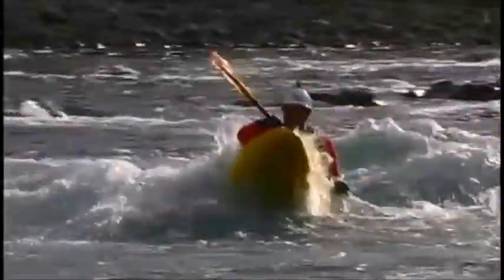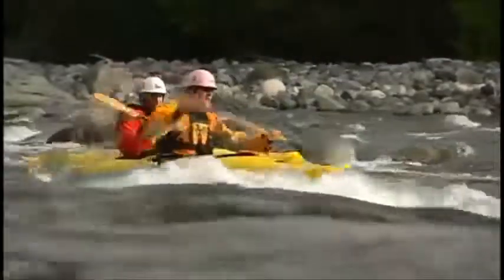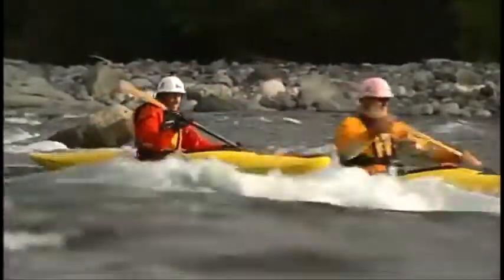That was great, but rapid runs like this are only part of what we came here for. Being able to maneuver in this type of eddy. Watch where I go. I'm gonna protect my angle and ferry across all the way up to here.